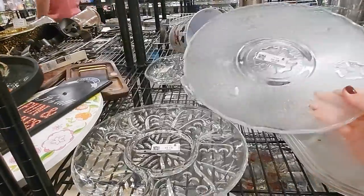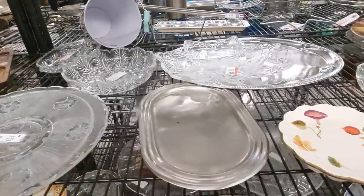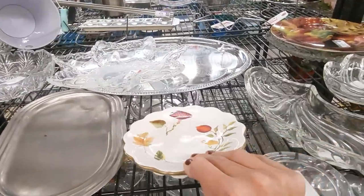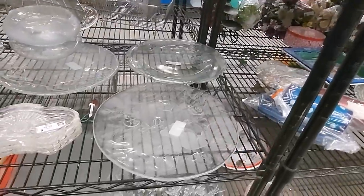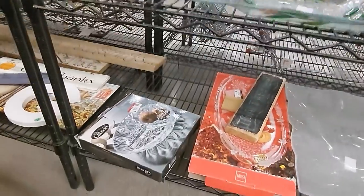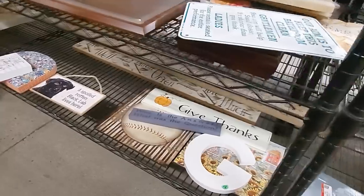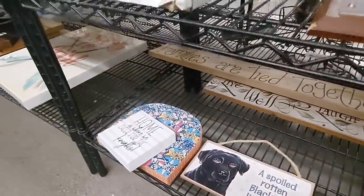Some pretty glass platters down here. This is a candle pedestal, White Barn Candle Company. All these huge, lovely serving platters are really useful for the holidays. And if you go to buy them retail, they're ever so expensive. So bear that in mind, should you need one. Goodwill is a great place to come.